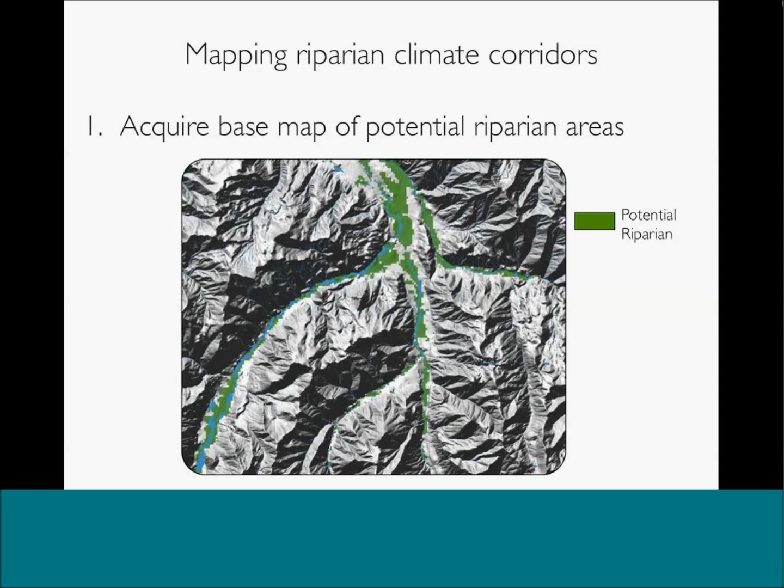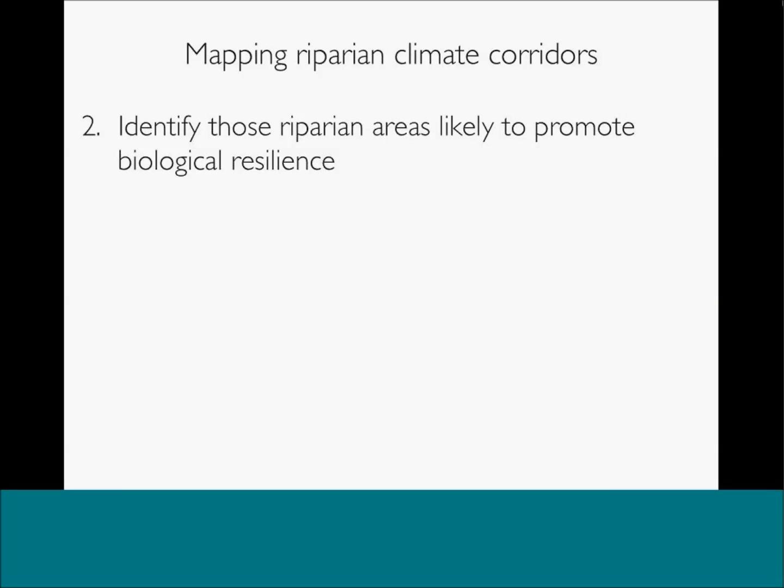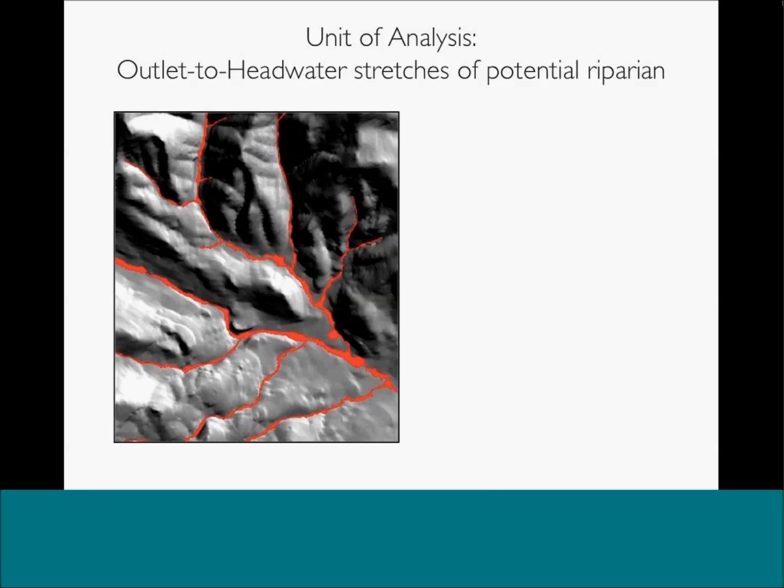This is really the most I'm going to talk about Dave Theobald's work on this, but again, I'll provide a link later where you can download his report and read the work that they did. Mostly what I'm going to talk about today is how we then use the base map to identify the riparian areas that are likely to promote biological resilience to climate change. There were a number of conceptual and technical challenges associated with doing this.